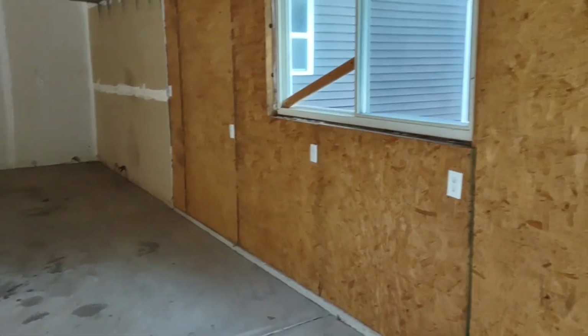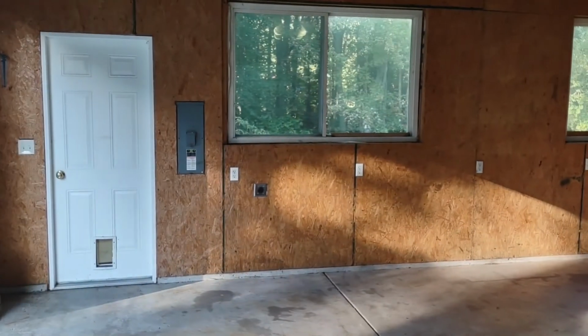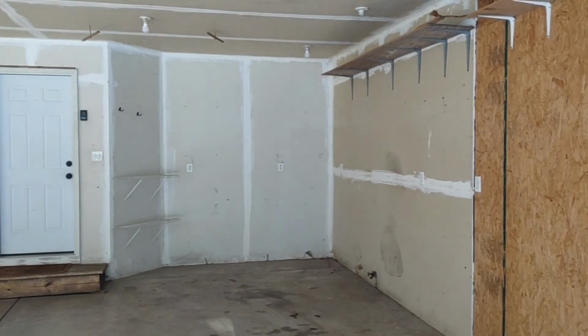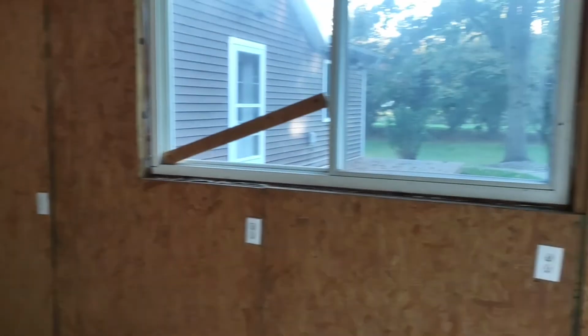Alright, so here is the garage. You will never see the garage this empty ever again. So we got 220 hookup over there. Shelves in the back. A little deep in the back there. All my tools and everything is going to go there.